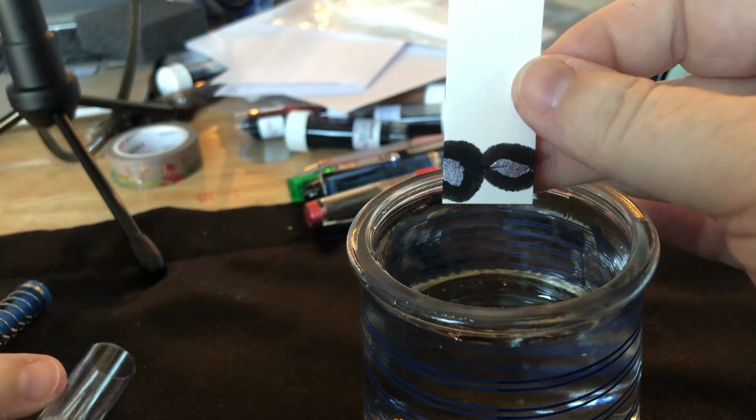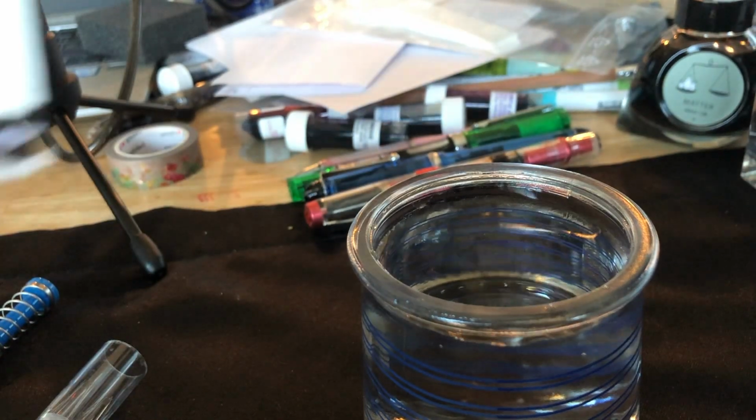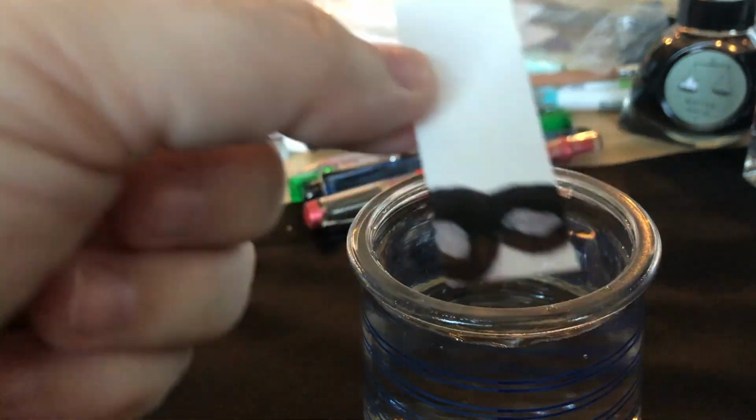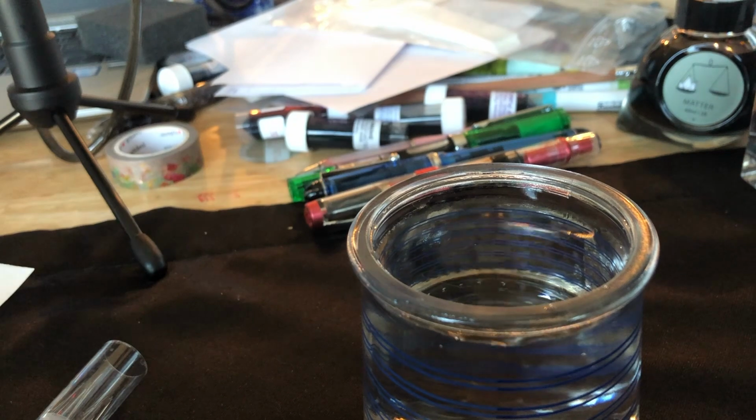Okay. Alrighty. Well, I'm going to need to redo this one because it's just ink. It's just ink everywhere. Okay. Where's my strip?